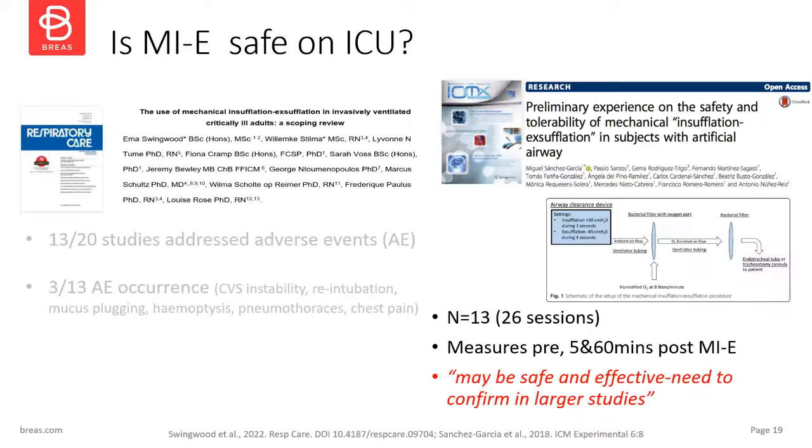This is a useful study from 2018, the Sanchez-Garcia paper. This looked again at the use of MIE in an intubated population to look at the safety. That was its primary outcome. So just 13 patients, and they looked at 26 different sessions, and they looked at different measures pre-MIE and then 5 and 60 minutes afterwards.